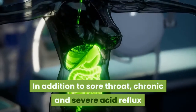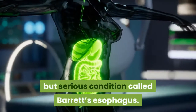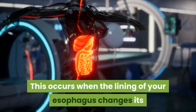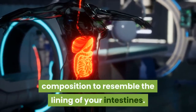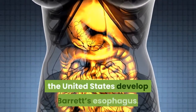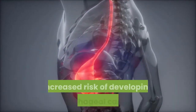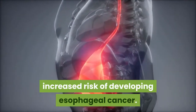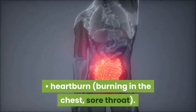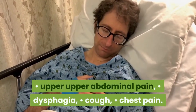In addition to sore throat, chronic and severe acid reflux that goes unmanaged can lead to a rare but serious condition called Barrett's esophagus. This occurs when the lining of your esophagus changes its composition to resemble the lining of your intestines. Anywhere from 1.6 to 6.8% of adults in the United States develop Barrett's esophagus. People with Barrett's esophagus have a slightly increased risk of developing esophageal cancer. Symptoms of Barrett's esophagus may include heartburn, burning in the chest, sore throat, upper abdominal pain, dysphagia, cough, chest pain.